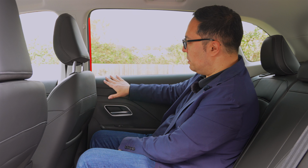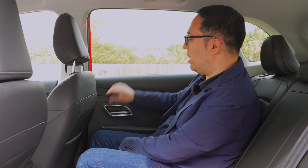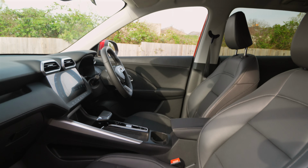And they've done a job to make the back doors feel, or at least look, more premium than they are. It's all plastic, but they've added fake stitching here, which I can live with. The front is slightly different though. We'll check that out in a second. Now it's time to talk about the front of this car.